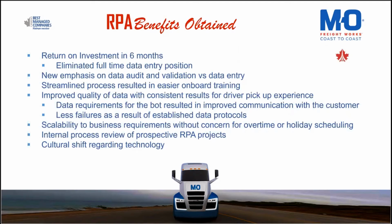The result of this project, we were able to remove a data entry position, or at least a full-time data entry position. And the extra hours that were required every day have been moved into more of an audit and validation role. One of the emphases that we have at Maritime is to try to remove data entry as much as possible and spin the roles into data validation, data auditing, data analysis, if there's an opportunity to. And that was sort of why we had gone down the RPA path.